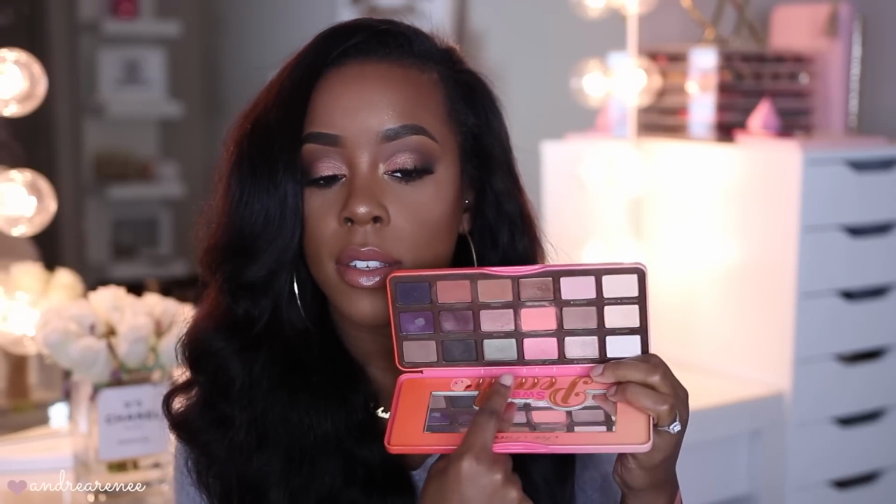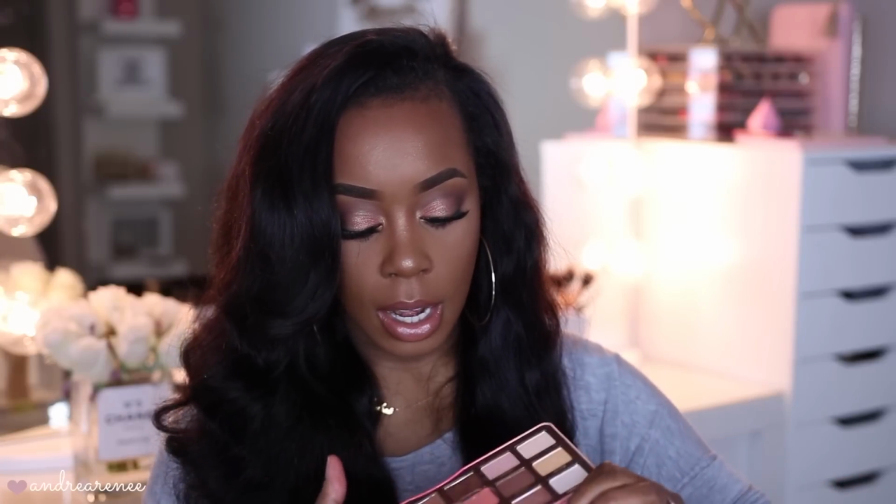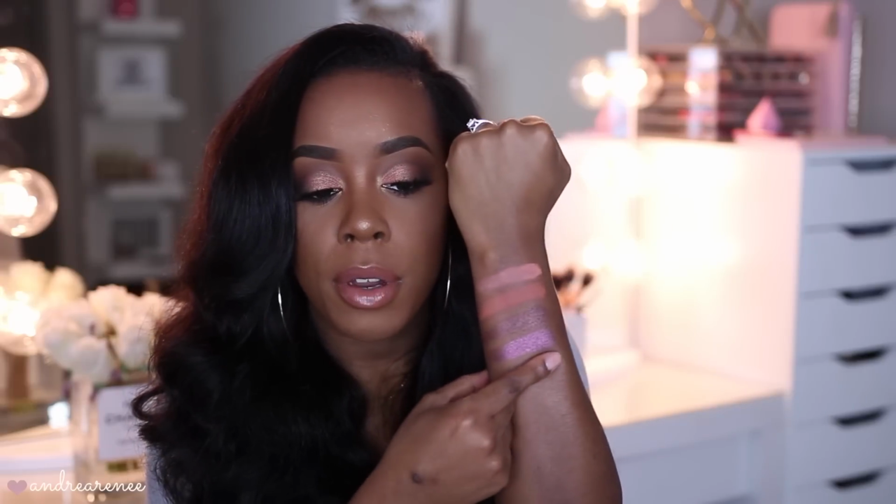Now picking up the shade Bless Her Heart, this green right here. It's a light green and it's kind of like a metallic. This is a light green, kind of like a forest green metallic shade. Ooh, I'm dropping everything, and we'll put it right here.